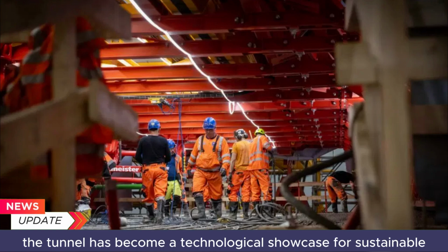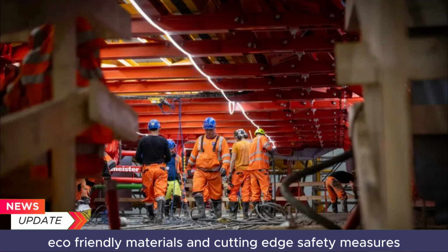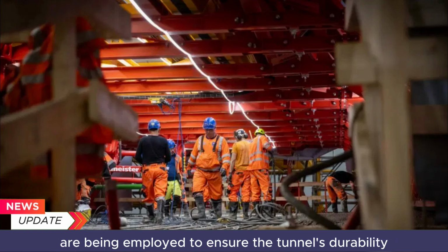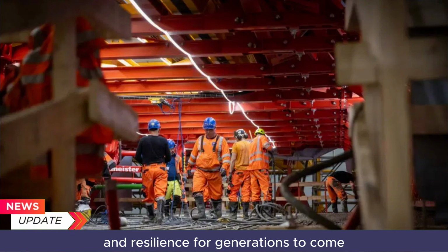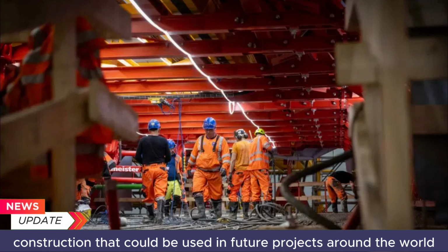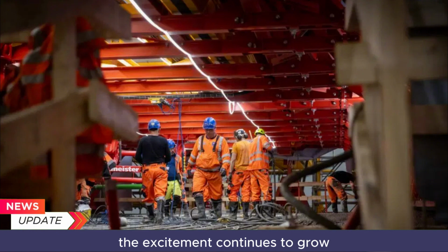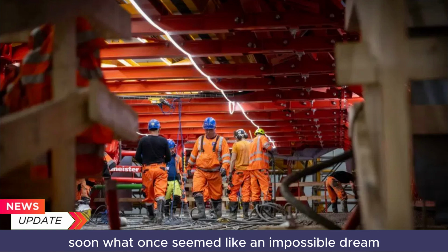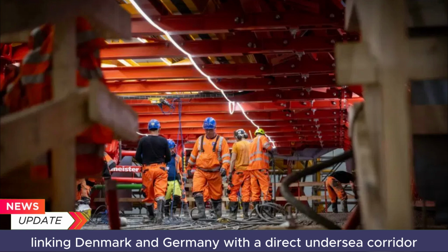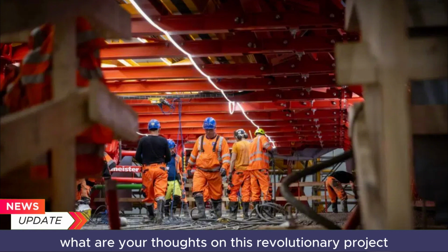Moreover, the tunnel has become a technological showcase for sustainable and innovative construction methods. Advanced underwater construction techniques, eco-friendly materials, and cutting-edge safety measures are being employed to ensure the tunnel's durability and resilience for generations to come. The project has also introduced new standards in underwater tunnel construction that could be used in future projects around the world. As we approach the final stages of this historic endeavor, the excitement continues to grow. Soon, what once seemed like an impossible dream, linking Denmark and Germany with a direct undersea corridor, will become a reality.